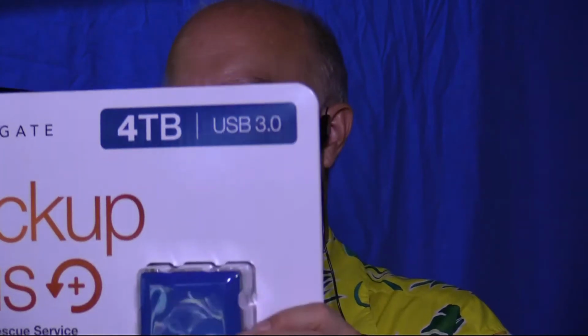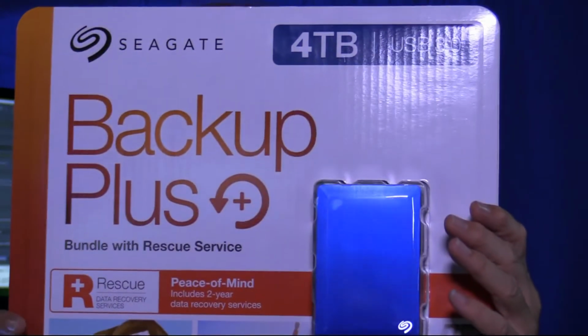This is something I got at Costco. Costco has the 2 terabyte, the 4 terabyte, and the 6 terabyte. Love the idea of the 6 terabyte, but it's kind of big. And if you'll notice, I'm going to pick this up again. Sorry I don't have a third camera on this. This is the best I can do.